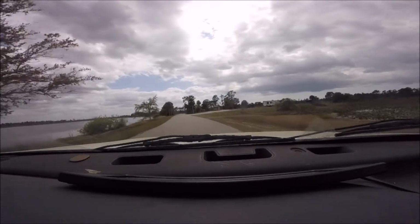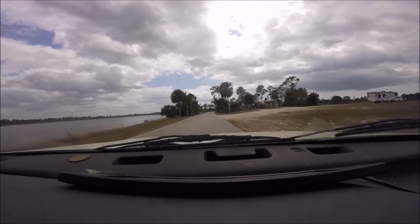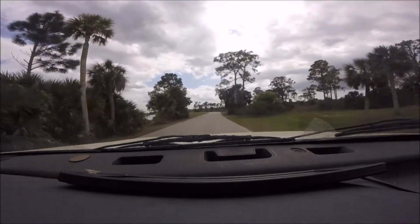Up to the right, you'll see that fifth wheel camper right there and a set of bathrooms. That's handicapped parking, handicapped camping. And it's actually pretty nice.